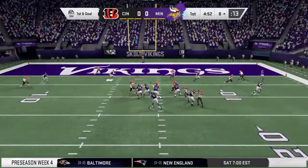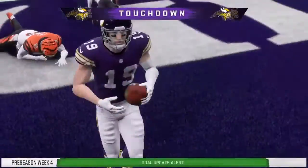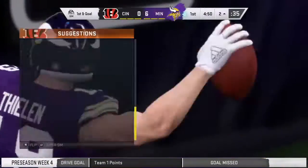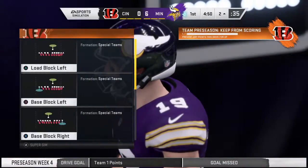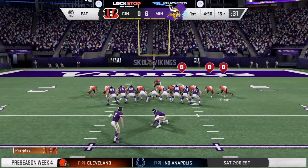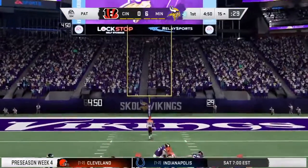From the gun, Hopkins, the quick slant caught. And he'll get into the end zone. Touchdown, Minnesota. From 8 yards out. And the Vikings take the ball down the field and score on their opening drive. Well, that's how they envisioned to get the football to start the game and score.